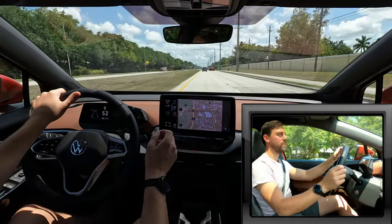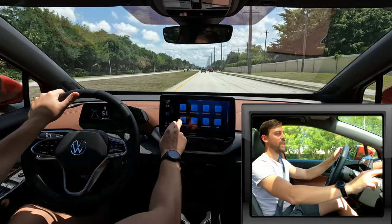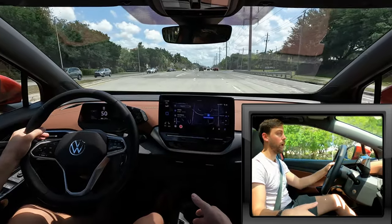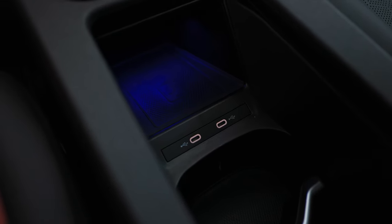All right, let's try to use it as I'm driving, right, this is real world. I need to figure out if this is a good experience for functionality. So Android Auto pulls up really quick, very snappy. I do like that. It is wireless right now as I'm charging on the wireless charger down there.